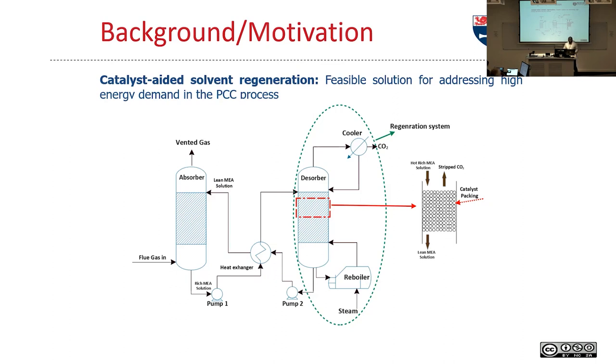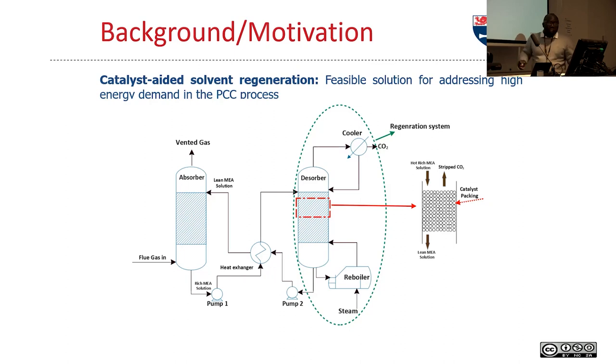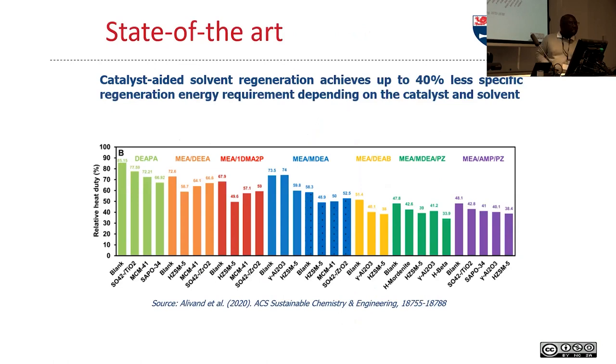The other point is that the solvent regeneration energy constitutes a big part of the energy requirement in this process, including the OPEX requirements. So our approach to addressing this problem is looking at catalyzing the regeneration phase of this process. Considering what has been done in the literature regarding catalyst-aided regeneration, we can see from this published data that there are quite a lot of different catalysts on the horizontal axis that have been investigated for different blends of solvents. What is very consistent for each of the solvents and each of the catalysts tested is that it's possible to achieve reduced regeneration energy when you have a catalyst support.